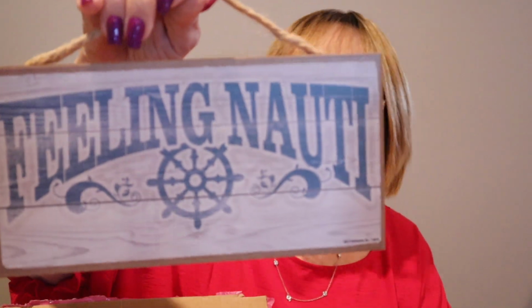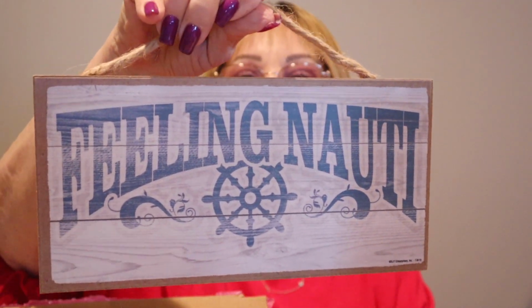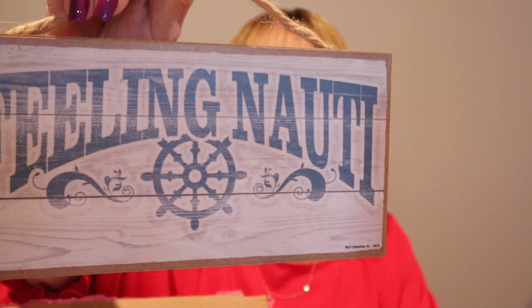Oh, we have a sign. Feeling naughty, which I do almost every day. I'm always feeling naughty and buying things. But I think that was a sign made for me. And let's see if they have... Wooden sign by STS Designs, and it has a retail value of $12. This is more a lifestyle box than a makeup box.